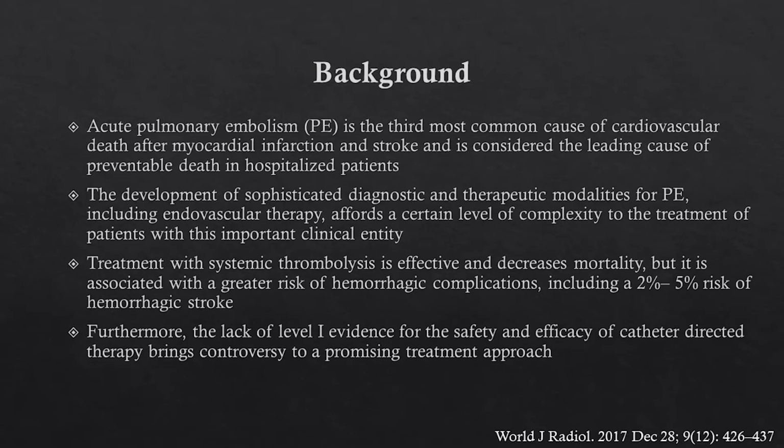So, acute PE is the third most common cause of cardiovascular death after MI and stroke, and is considered the leading cause of preventable death in hospitalized patients. Treatment with systemic thrombolysis is effective and decreases mortality, but it's associated with a greater risk of hemorrhagic complications.